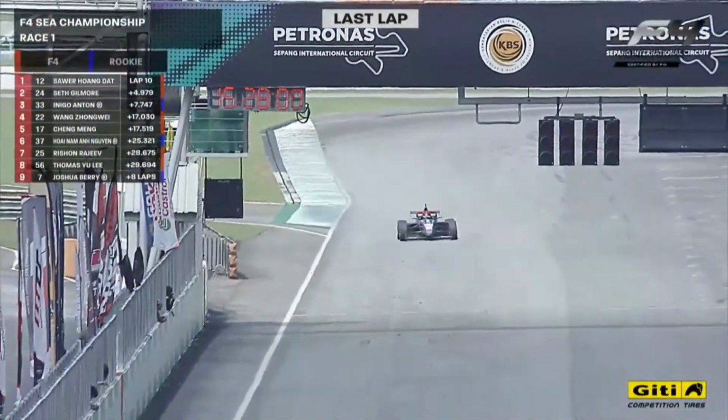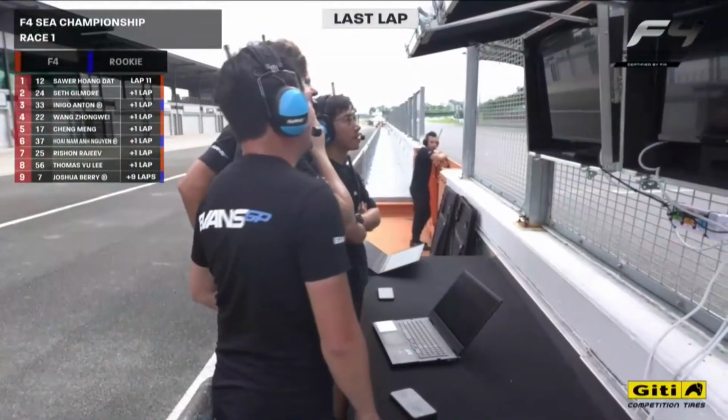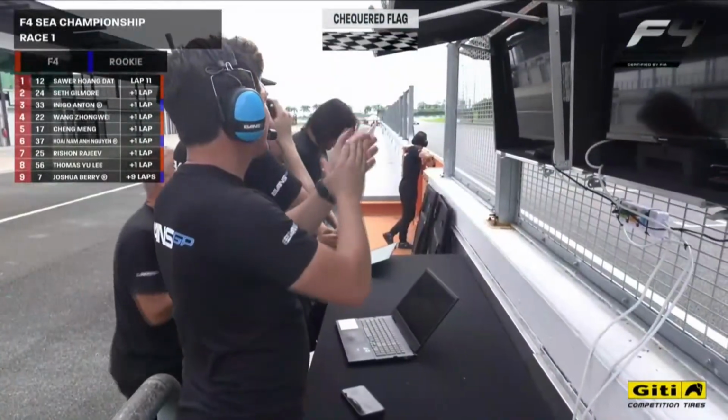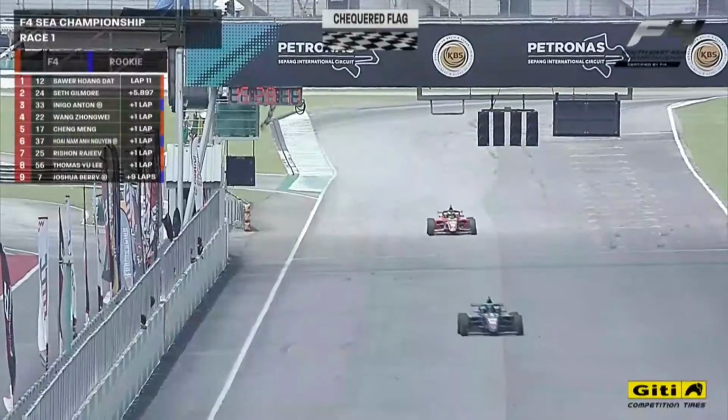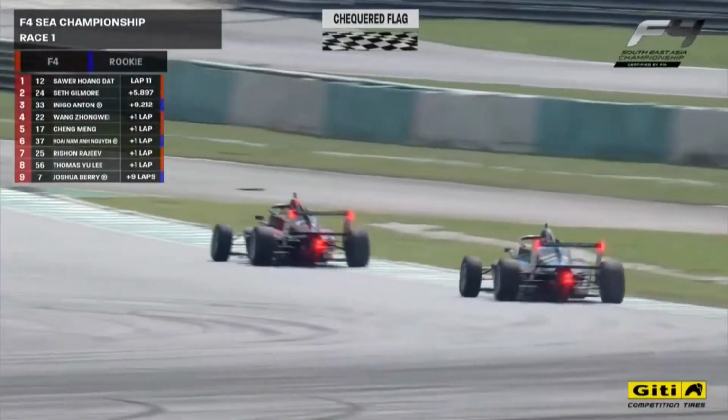Alex Sawyer takes the victory here at Sepang in the first race of the F4 Southeast Asia Championship 2025. Much to the delight of the Evans GP team. They get a 1 and a 2 as well, as Seth Gilmore comes home second. Inigo Anton, the rookie, comes home third overall and gets a rookie win for his troubles.